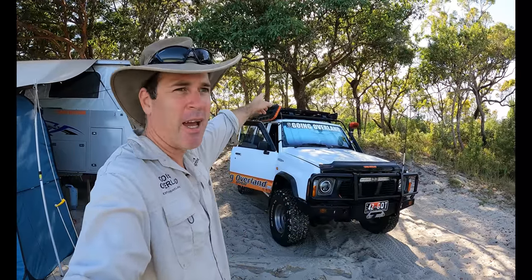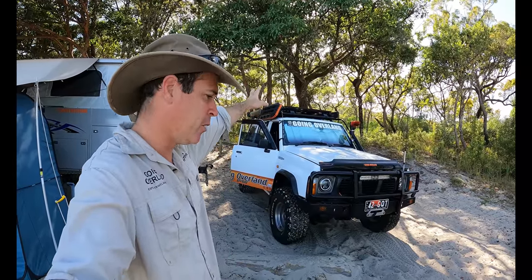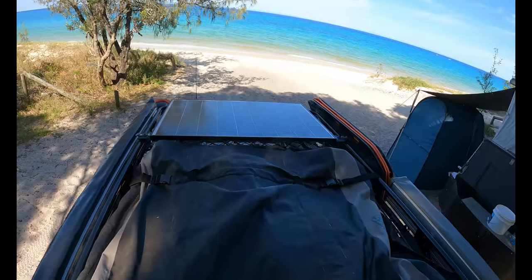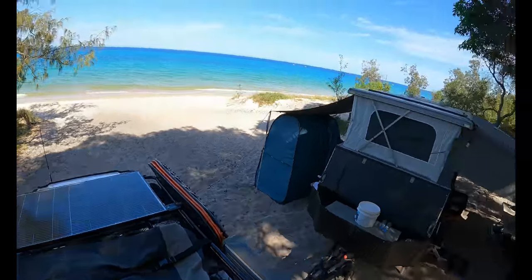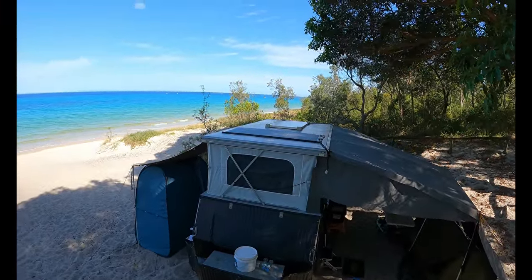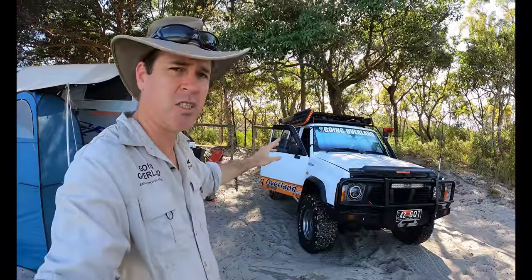So on top, we've got a 130-watt solar panel from Solar for RVs. Really good quality, great price. We have not had to take the solar panels off the car. It's still on the trailer as well. And chase the sun. We've been self-sufficient with energy the whole time.